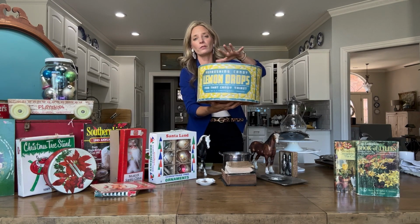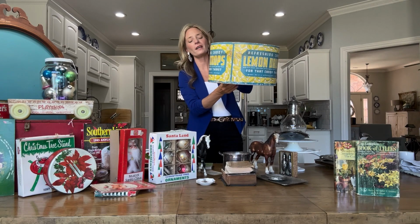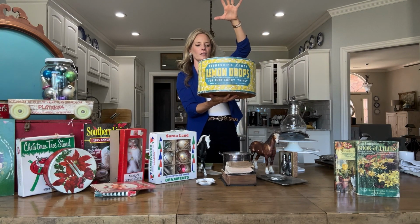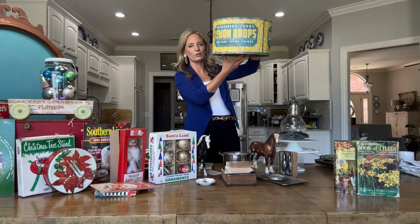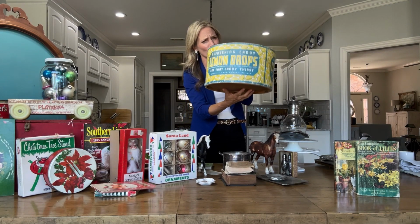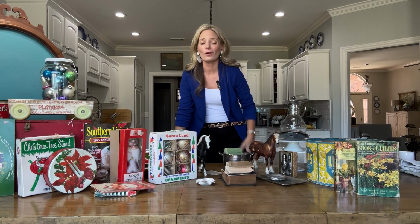It would be more valuable if it had the cardboard top, but I love old advertising things like this. Someone could put some greenery in here. You could still stack it up on a shelf. This is a very collectible piece, and I think it was a great find even without the lid. All right, so there you have it.